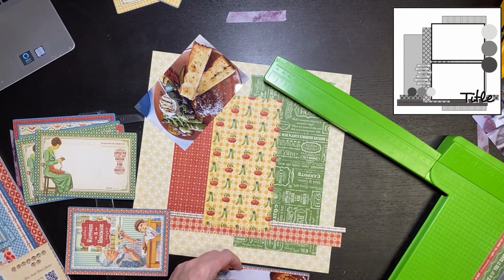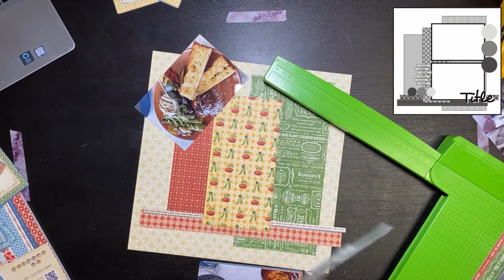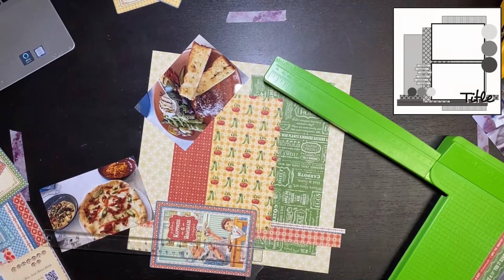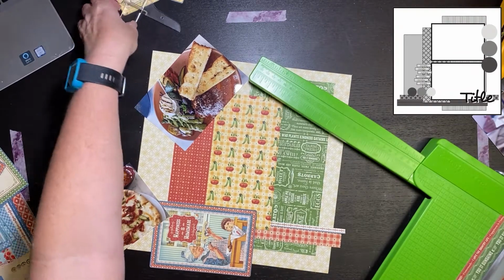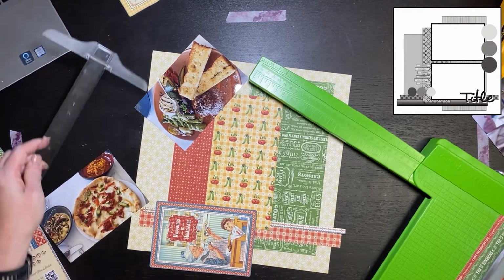Now, Graphic 45 also has like 3x4 and I think 4x6. There's usually 2 sizes of these little journaling cards in the collection, so you can buy those separately. And I bought those. And to be honest with you, I don't always use the pattern that's the little image, because there's a little image on there.